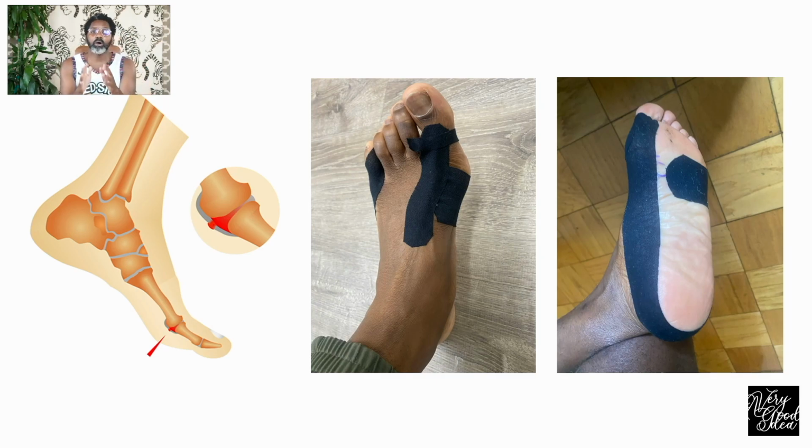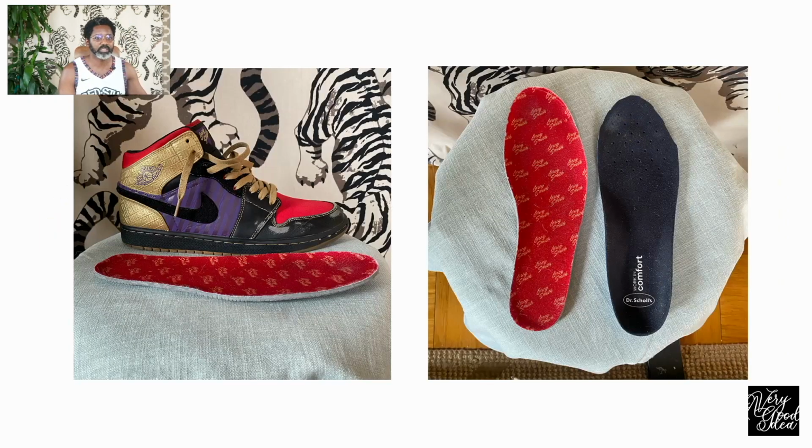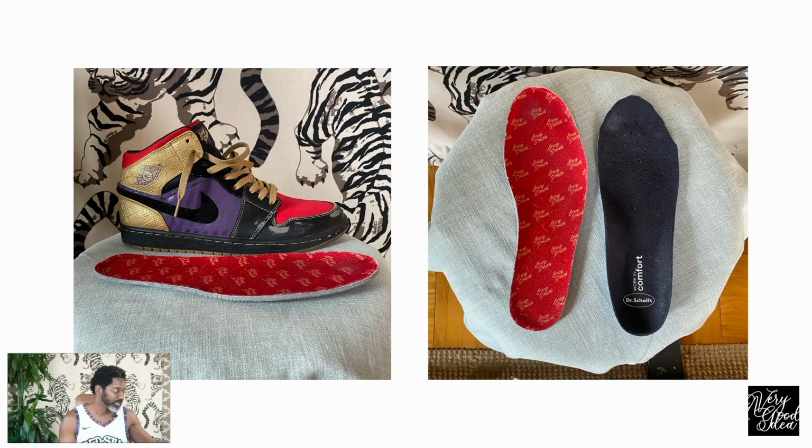So here are 4 solutions on how to prevent ugly feet and foot pain. The solution is that you can purchase store-bought insoles. Now, most shoes, again, 99% of the shoes and the sneakers that you buy, while they might look good, they're not necessarily all that good for your feet. They don't provide much support. You have to add that kind of support into your shoes.